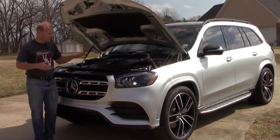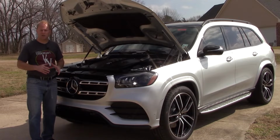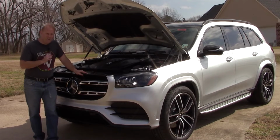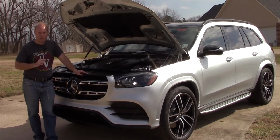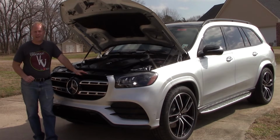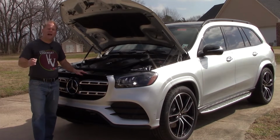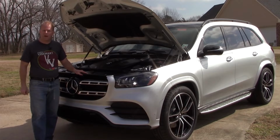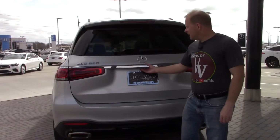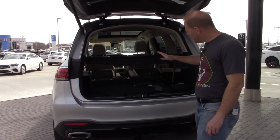It's all put to the ground through the 4MATIC system via a 9-speed automatic transmission. And depending on how you drive, if you don't drive like I do and enjoy dropping the hammer on a regular basis, you might achieve the estimated gas mileage of 16 miles per gallon in the city and 21 on the highway.